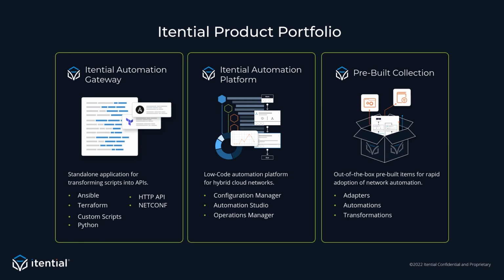And then the last part that we really didn't talk much about, but I think is an absolute key to our entire portfolio, is this idea around pre-built collections. Pre-built collections being this thought that we can build bespoke workflows. Certainly not a problem. Everyone just watched Rich do it. But what about reuse? What about creating starting points? And that's what pre-built collections are all about.